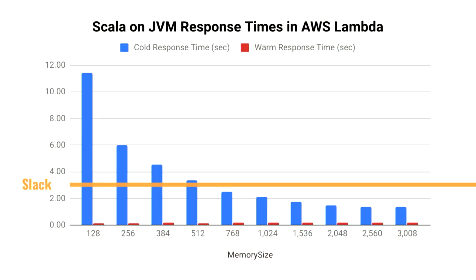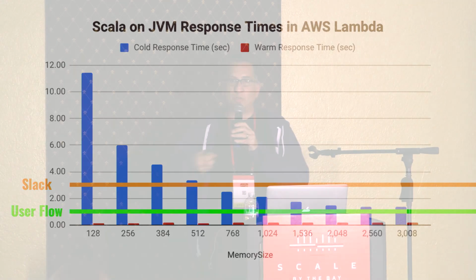If I layer on top of this the time for responses, even if I have, say, 2 gigs of memory, I still want to do things. My Slack app may need to call other APIs, maybe call Stripe, maybe call Slack APIs. Those take half a second. It's pretty unlikely I'm going to return in under 3 seconds in every case, let alone have a good user flow where people stay in the flow and do things. It's kind of impossible with a pure JVM.